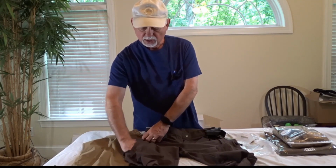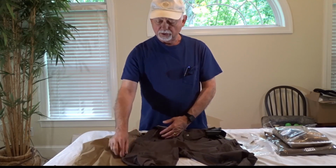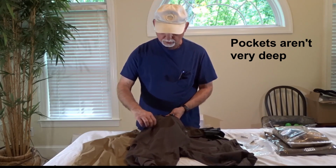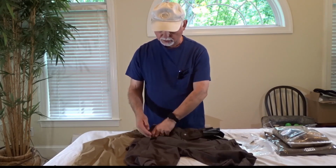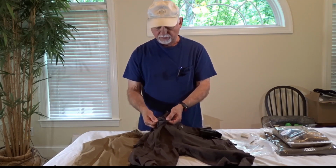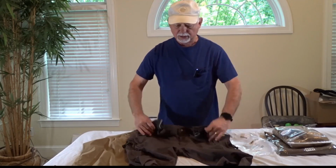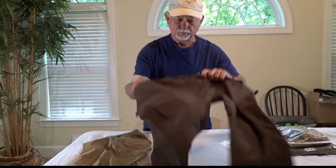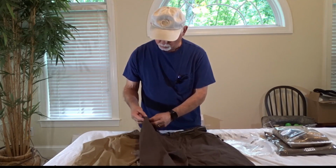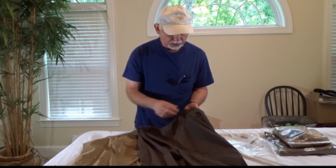So, I don't like that. I believe that something in there, if you don't zip it properly, is going to fall out. There's a zipper pocket up here as well. This is a little more standard. It goes in and has some kind of a breathable mesh in there. Same thing on this side. And on the back, we have a zipper pocket on one side, and that's it.